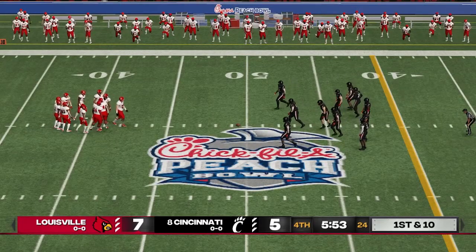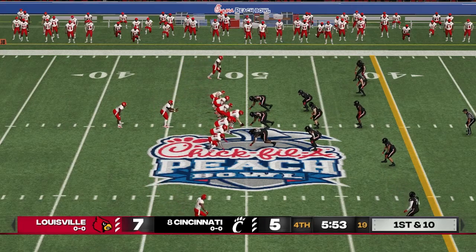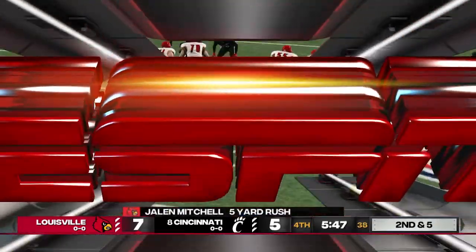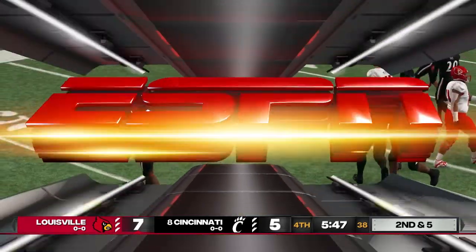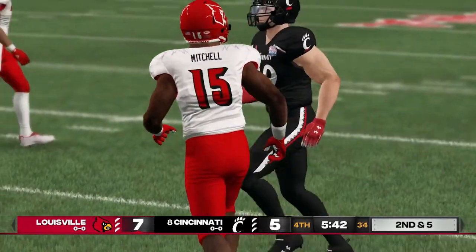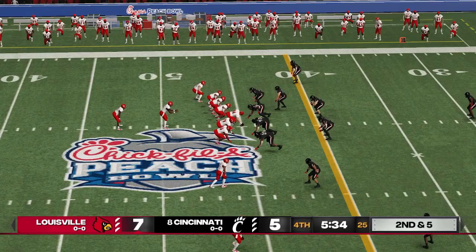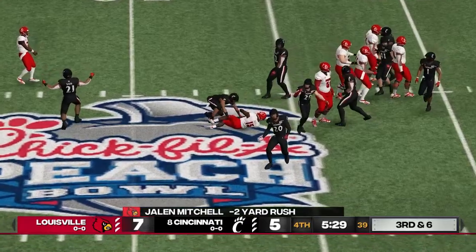Still a lot of football to go here in the fourth quarter, but if they score here, they give themselves some breathing room. Louisville is up two. Mitchell gains around 6 yards on the run. From the 45-yard line, second down. Third down. Runs it, and he stops short of the line of scrimmage.